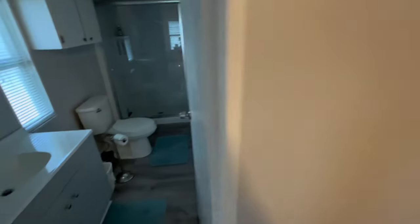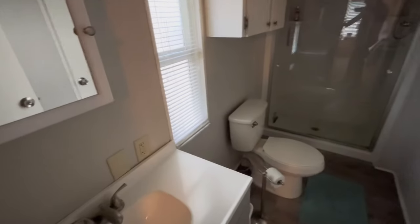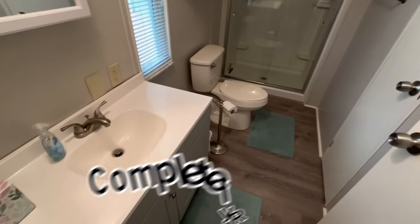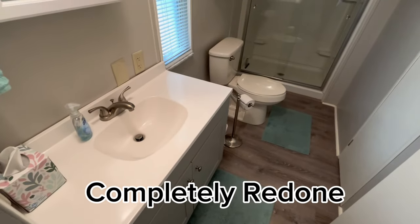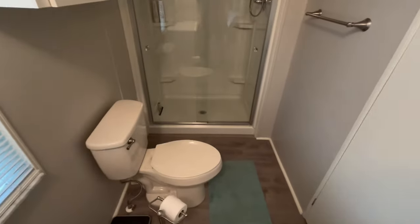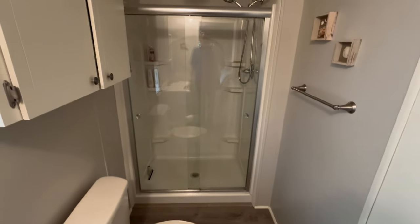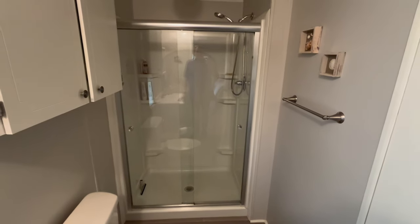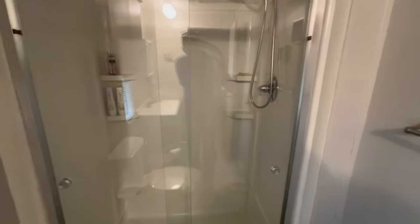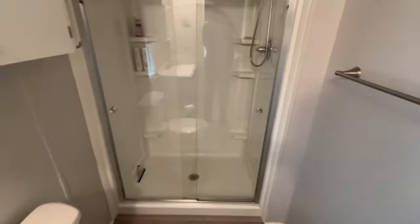And this bathroom. Master bath. New countertops, new faucets, new vanity, high-rise toilet, comfort height toilet, and all new shower and shower surround, all new fixtures in there. Very nice. And you got a little linen closet right here. Nice little linen closet, plenty of storage spots.